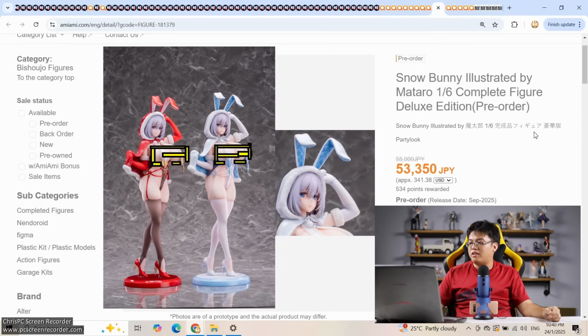Okay, Snow Bunny illustrated by Matago, Deluxe Edition. 2 figures by Party Look at 1/6 scale for 55,000 yen. So the same exact figure, both are customizable, just in different color. Will you get both? To me, it seems excessive when both figures are exactly the same and the only difference is the color. If we are talking about normal elf and dark elf, that is a different story. But this is exactly the same character wearing a different color outfit. That is a lot of money buying double of the same figure.